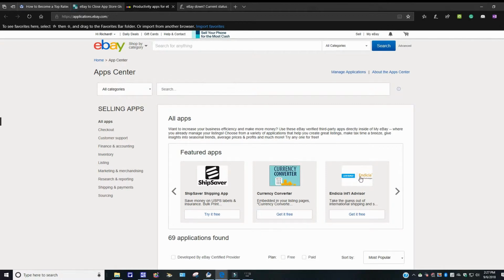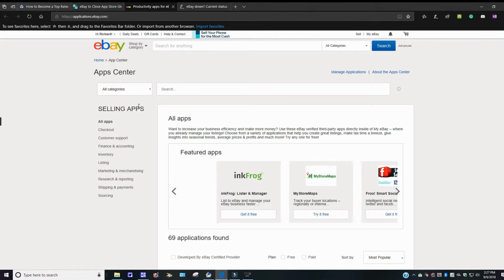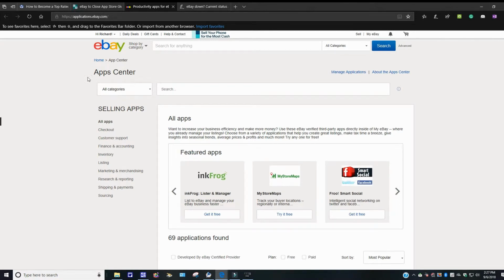I just had the Indicia. I just closed that account because I don't use it anymore. But I thought I read in the story that since many sellers weren't taking advantage of this, they figured it's best to get rid of it. At least this is what I was told. I believe this is what they're referring to when they say the App Center. This is what I think they want to get rid of.